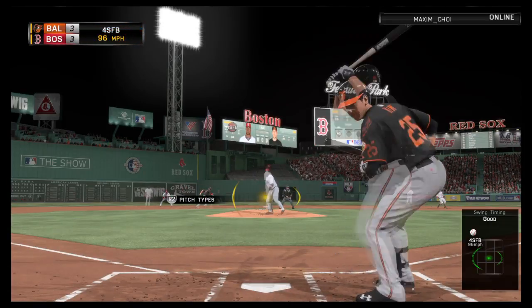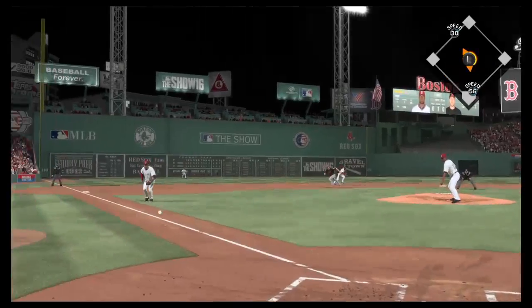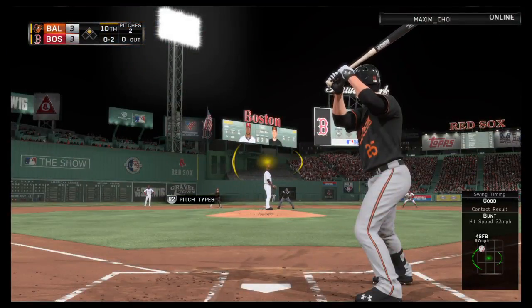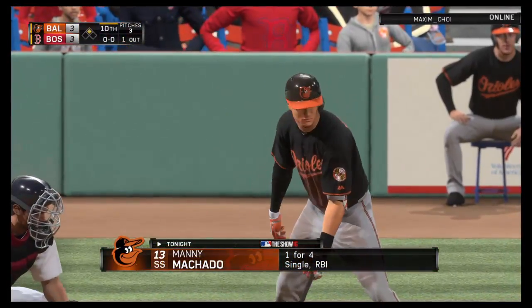Looking to bunt here, but he can't connect, and that's the first strike. And he'll try to get that runner to third, but this one gets fouled. Go-ahead runs in scoring position here with nobody out. And he's bunting with 2 strikes, but can't connect, so a real wasted at-bat there.